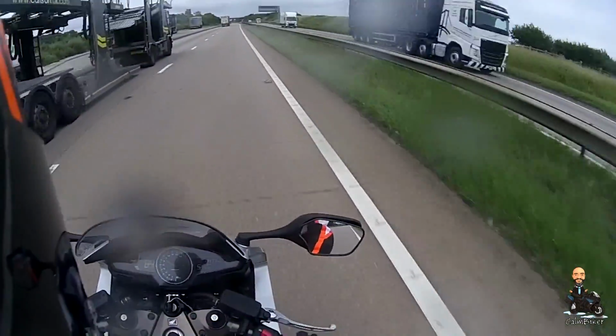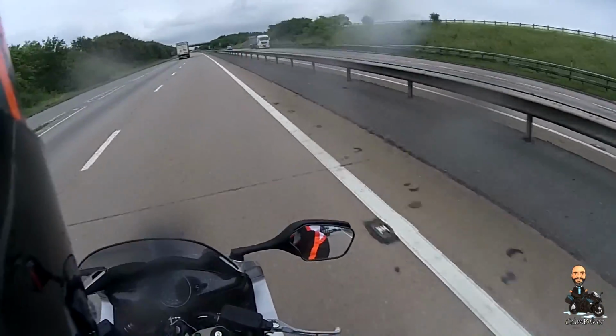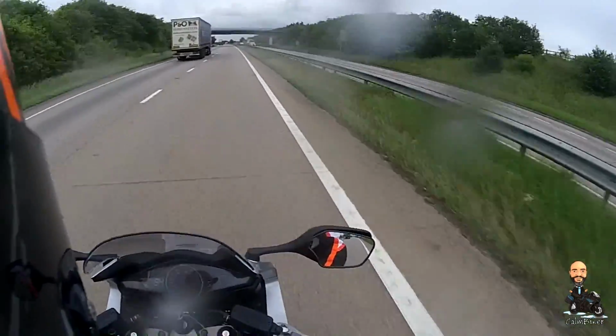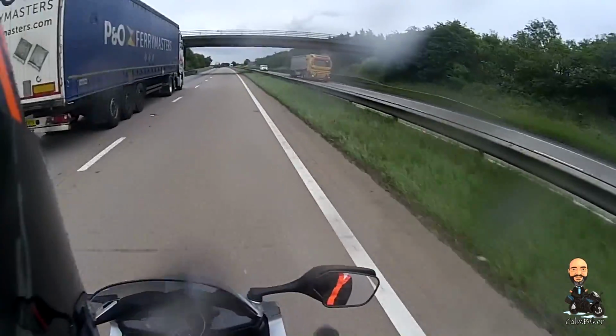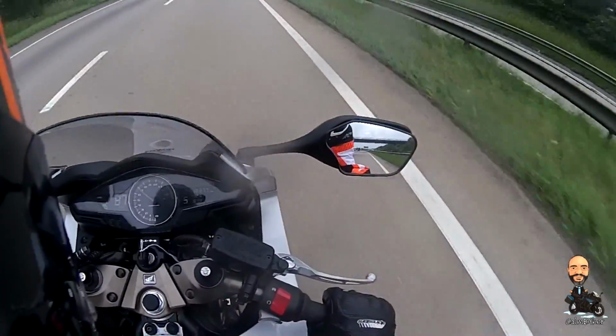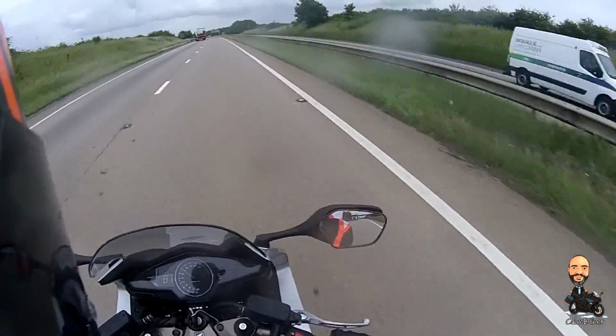So here we are at motorway speed, and as you can probably tell, we're back to loud again. Deafening even with earplugs in. But if I go like this, miles better. If I duck down, it's better too. I'm just an unfortunate height.